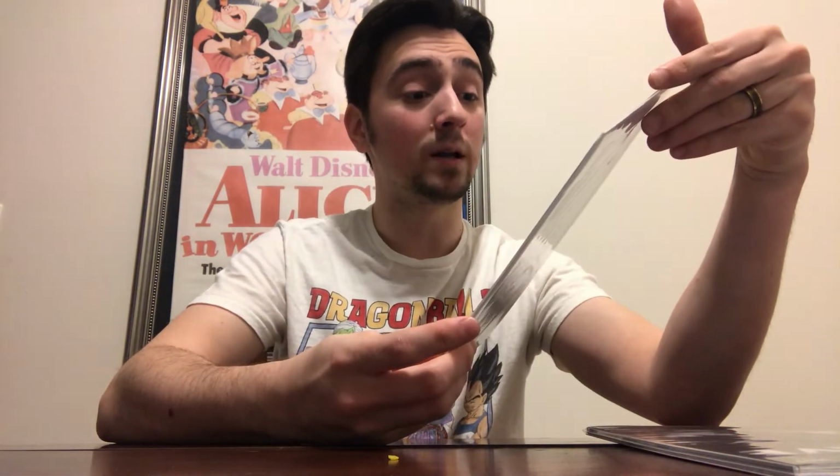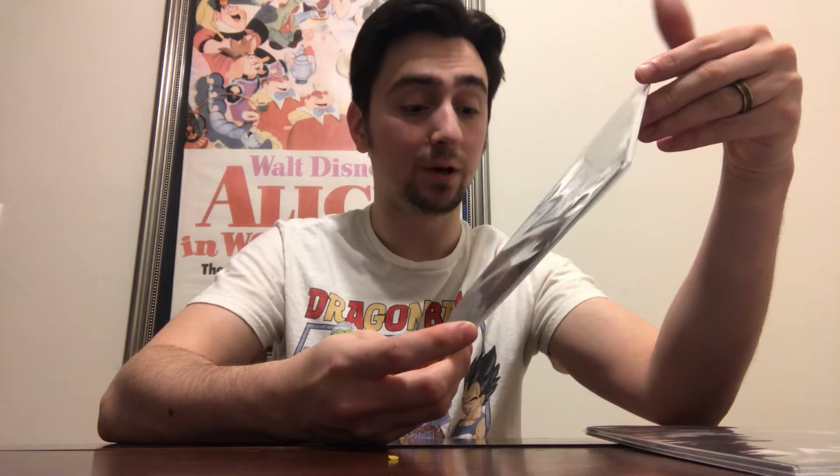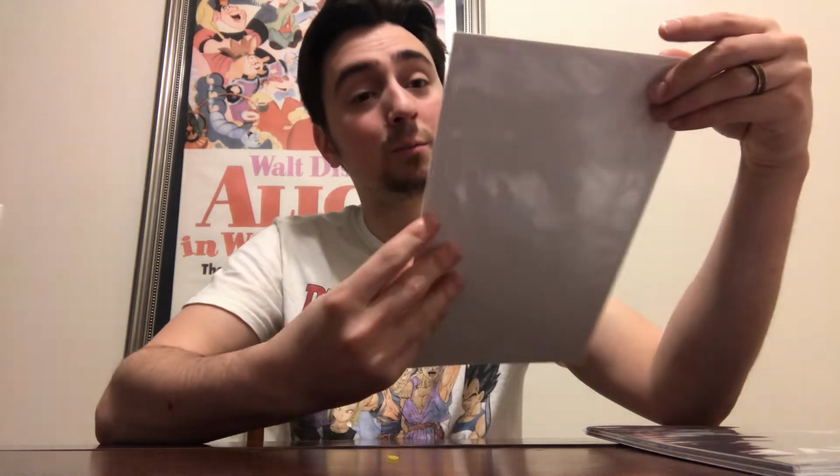And I'm not huge on independents, but I like Spawn. I'm going to collect it until issue 300. This is a clean copy. This is a 9.8. This is 100% a 9.8. And it's a beautiful cover by Francesco Mattina. Another thing that's drawing me into Spawn.